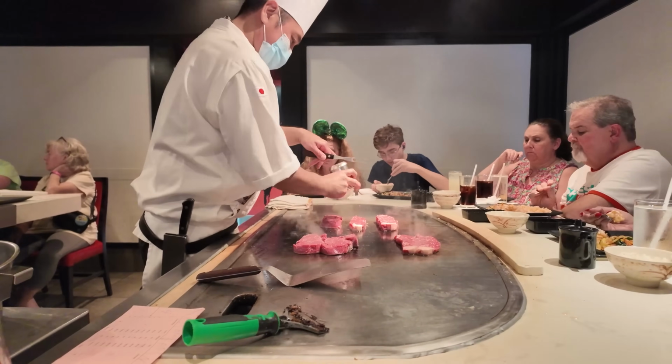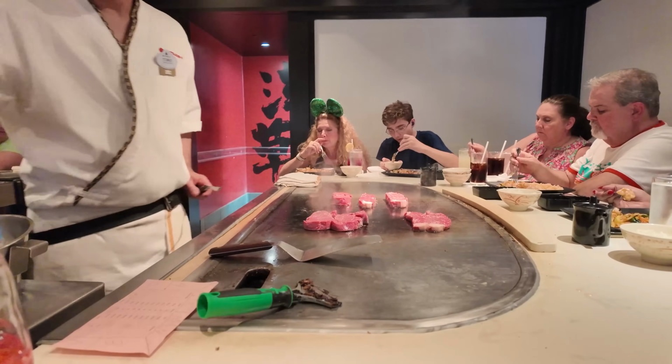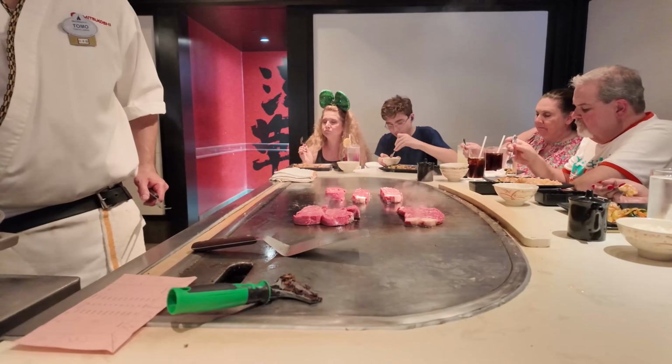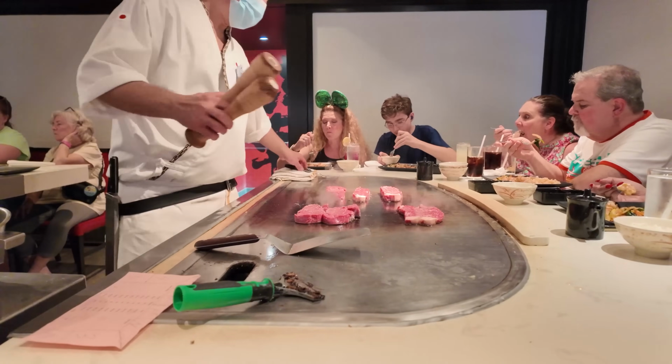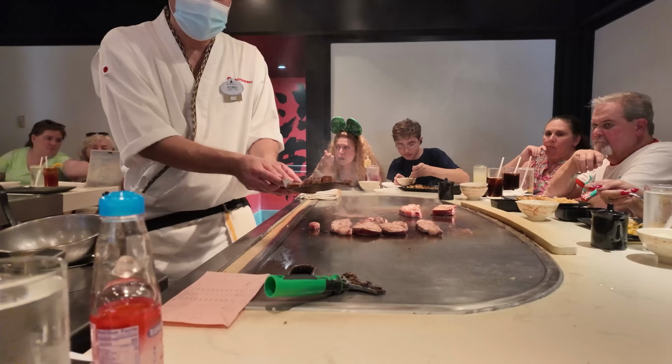All right, steaks on the grill. They also had the option to upgrade to a filet mignon. I think it was an additional $18. So I just stuck with this strip steak. I don't need a filet mignon for that much extra. I think that's my steak right there. Oh yeah, medium rare. Thank you.